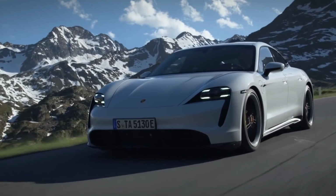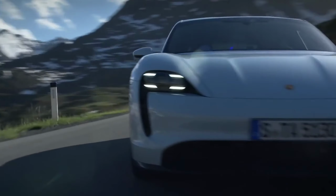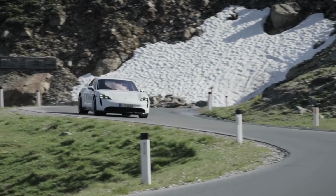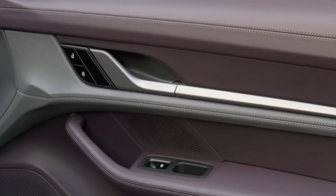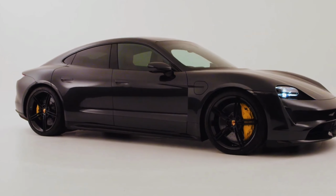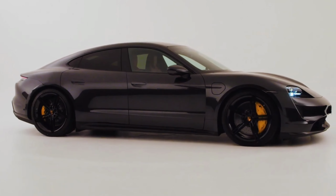Charging just got easier with the new Plug and Charge feature. Purchase authentication at Electrify America stations will now be performed automatically in the background. All you need to do is plug in, and the transaction is processed for you.